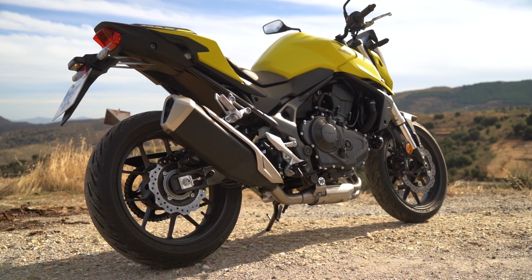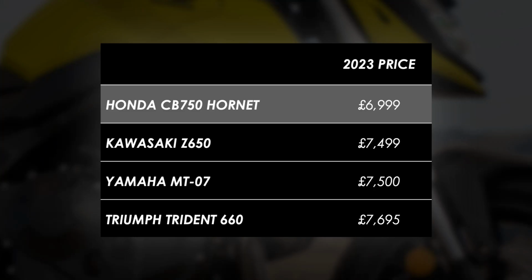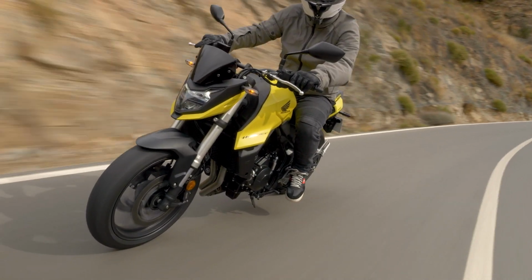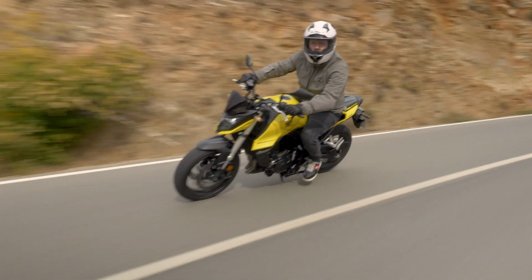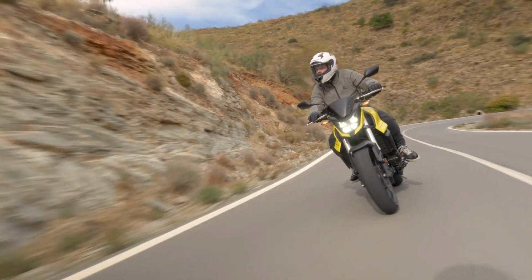£6,999. That's less than all the competition from the major manufacturers, so less than an MT-07, less than a Z650, and of course less than a Triumph Trident 660. And the crazy thing is, at least on paper, it looks like it might be the best of the bunch. So could this be the absolute bargain of 2023? Well, I've been riding it all day, and in this video, I'll tell you exactly what I think.